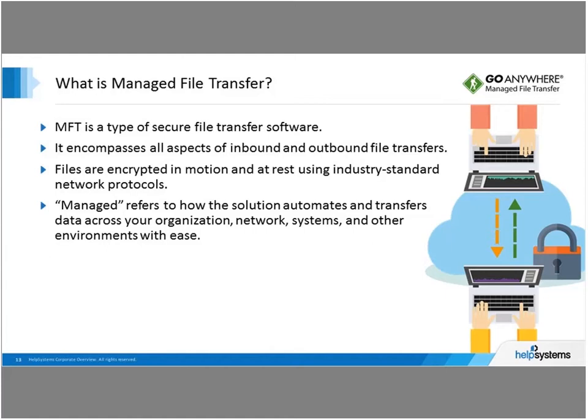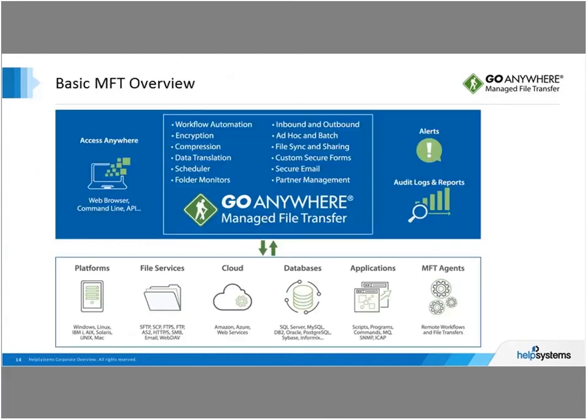We need to make sure that we're able to handle the end-to-end encryption and automate the all-important at-rest requirement, often forgotten about. A managed file solution can automate that sensitive data to sit on a hardware encrypted SAN, for instance, or even provide a software solution built in to not only allow authorized users or processes to decrypt them. Basically, managed file transfer solutions should handle all the transfer of your data across your organization, network, systems, and other environments with ease, and better yet, in a secured and automated fashion.